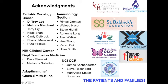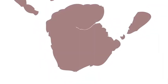So I say use the immunotherapy. They are potent killers. They can give the nail in the coffin. And there's something that I think we can really benefit our patients if we learn how to use it.